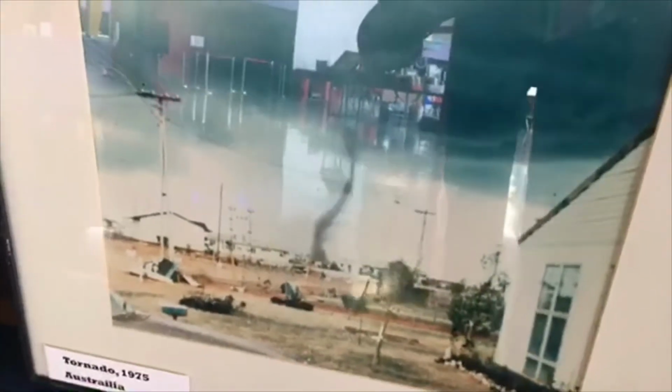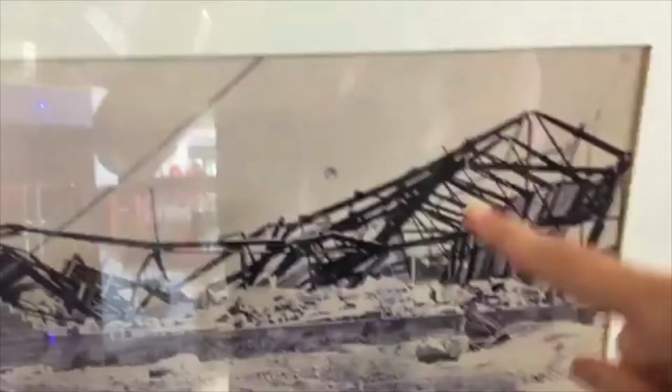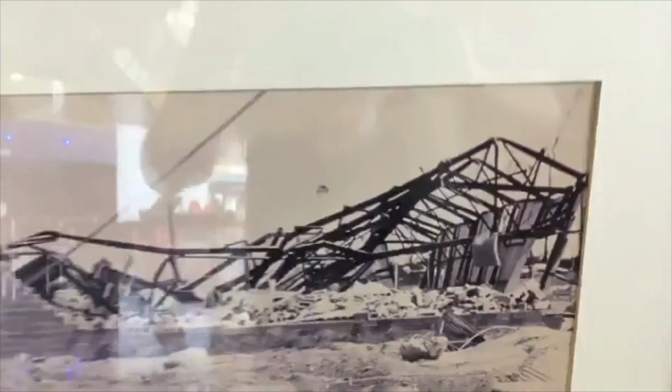This is a tornado in Australia. So tornadoes actually have different sizes and different shapes. So sometimes you won't really see the funnel for a little bit if it's a tiny little funnel. Here's from Plainview, so pretty close to here. Not exactly sure what year, but you can see that this is a metal frame for a building. So it's pretty crazy.